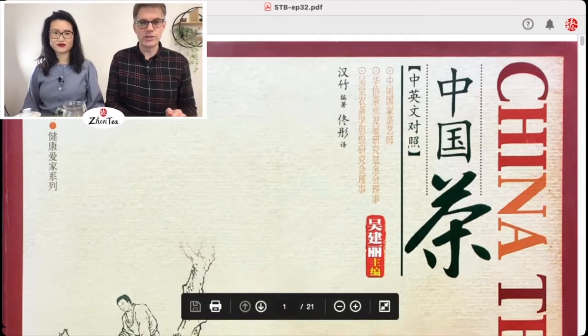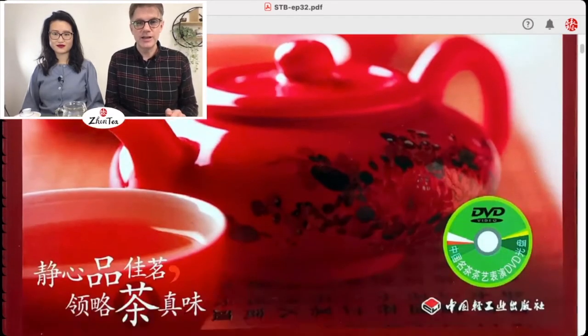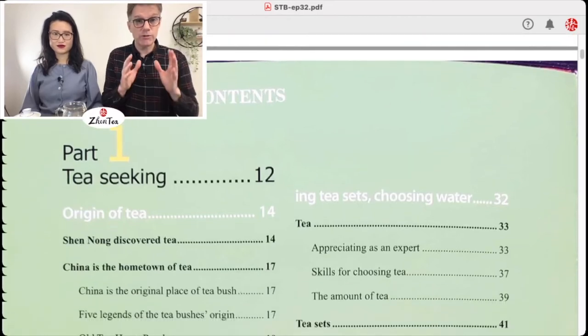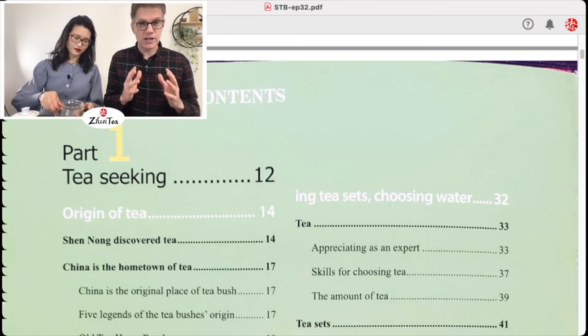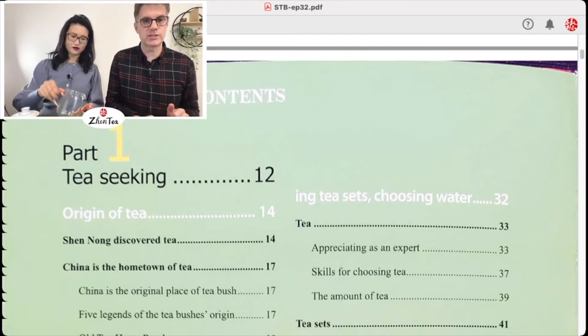All right, guys, so here we go. We're working our way through China Tea, as Jen said earlier on. A fantastic book by Jianli Wu. A great book for beginners, a great book if you're an advanced Chinese tea drinker to really baseline. It's really a reference, something you can come back to over and over. You're always going to get something else from it.